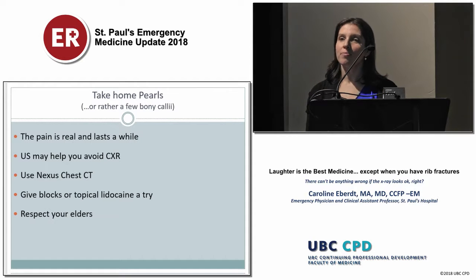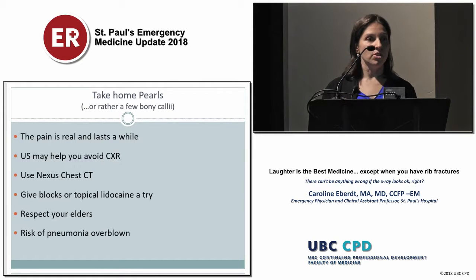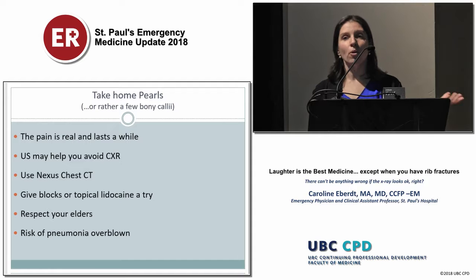Respect your elders. These are the ones that do worse, that do develop pneumonia and do develop delayed hemothorax. And perhaps our risk of pneumonia is overblown.